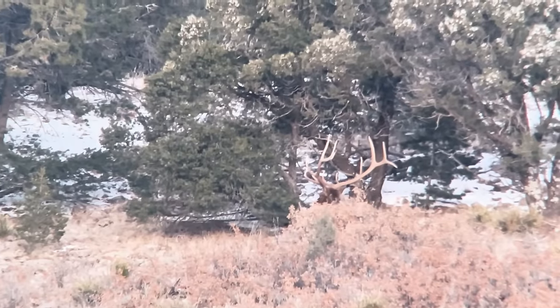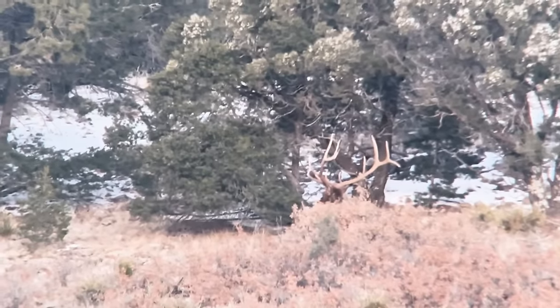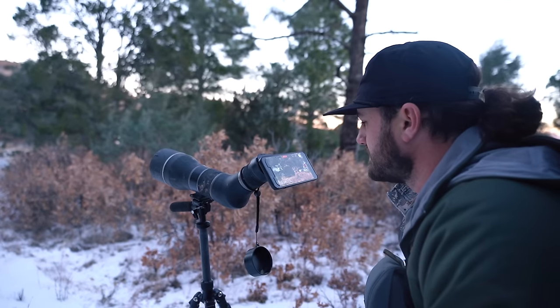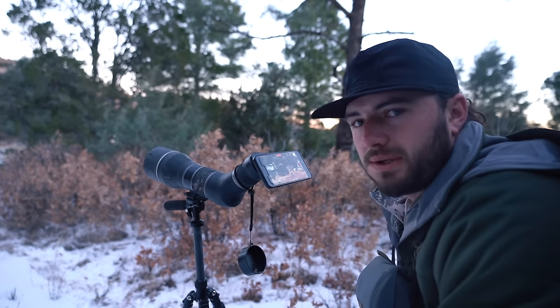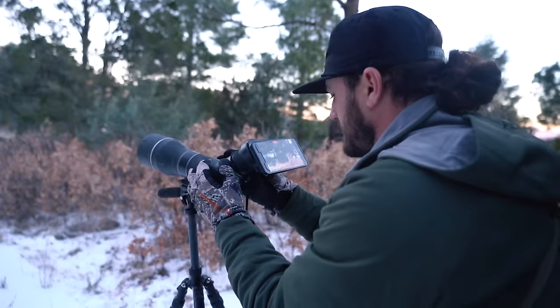Looking for a mature bull. Me and Kevin both have a tag. Chris got his bull yesterday. So we just gotta look over a bunch of bulls till we find the one that's right for us.